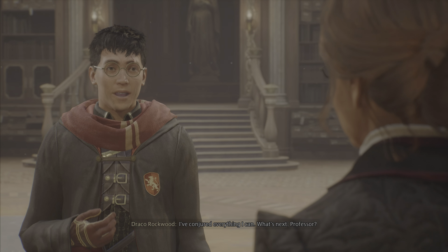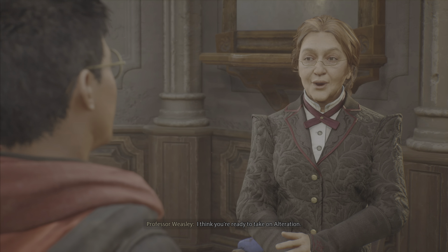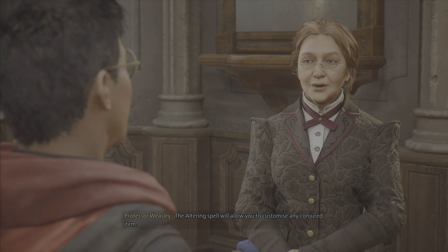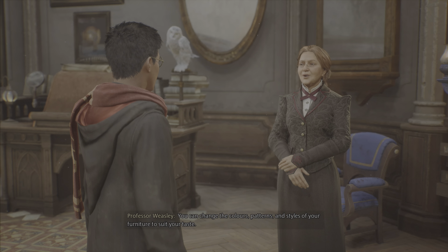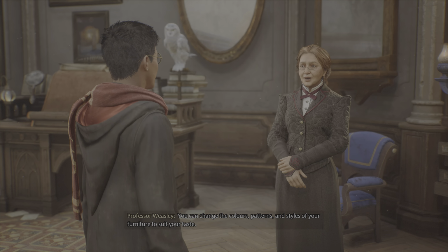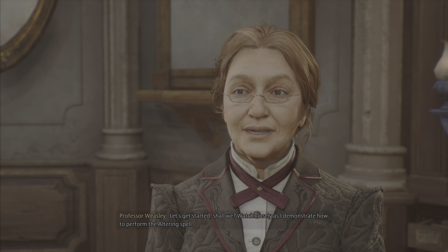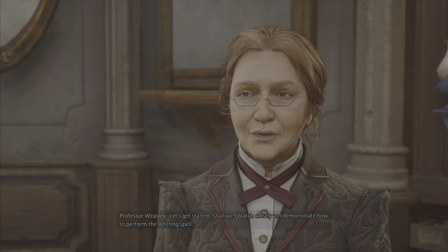I've conjured everything I can. What's next, Professor? I think you're ready to take on alteration. The altering spell will allow you to customise any conjured item. You can change the colours, patterns, and styles of your furniture to suit your taste. Let's get started, shall we?